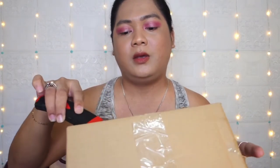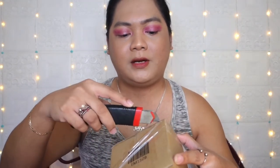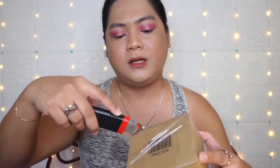So I have my cutter. So once again, this is the first time I'm going to unbox the actual item itself. So I haven't seen or I haven't checked once again if this is the right item. So maybe it's just a big tissue or whatsoever. So during the time when I purchased this one, it was only one color, which is the black. But then again, it came with 3 different color, which is the blue, ivory, and then the black. So there you have it.